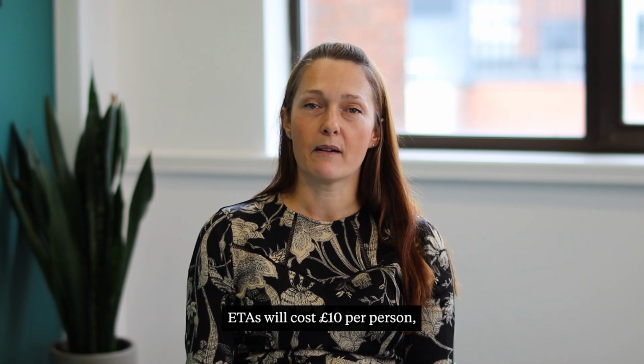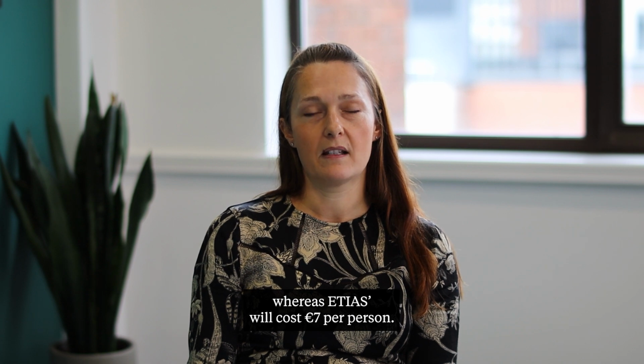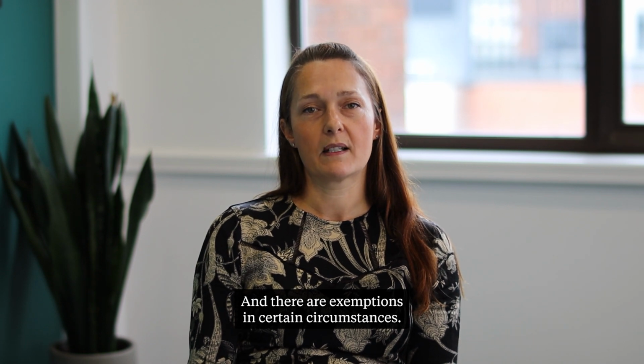ETAs will cost £10 per person, whereas ETIASs will cost €7 per person, and there are exemptions in certain circumstances.